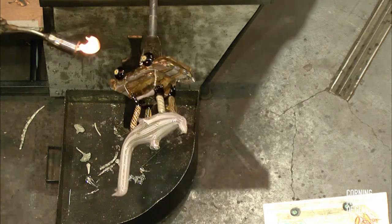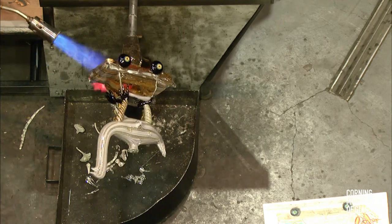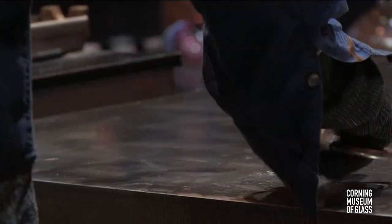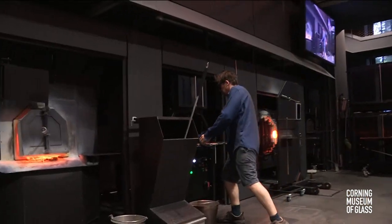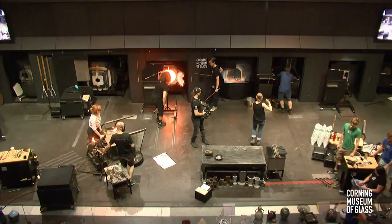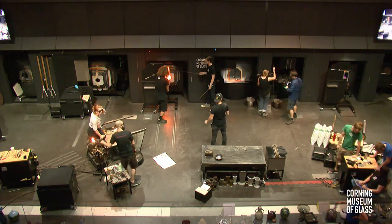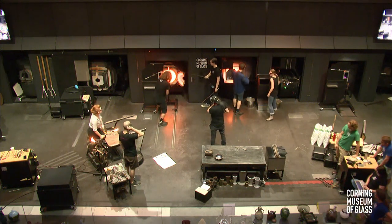So what are we making here? Oh, is this the beak? Nice, so this wasn't a part that was made already. He's developing that beak nice and hot. So a bit of dark glass. Looks like we're going for that one again.